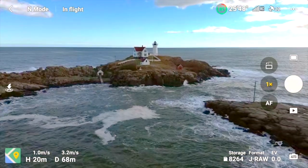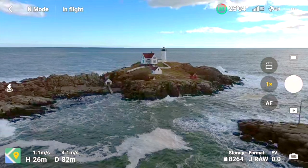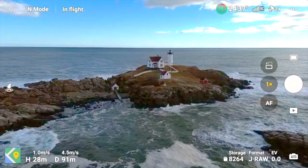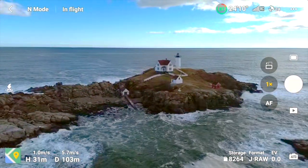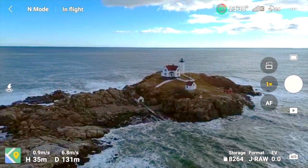and even a couple phone calls that came through, but I did forget to put my Mini 3 on airplane mode. But as you can see, the waves are crazy today. I'm so happy I decided to come out to the Nubble. As cliche as it is, it's the perfect place to test this drone for the first flight.